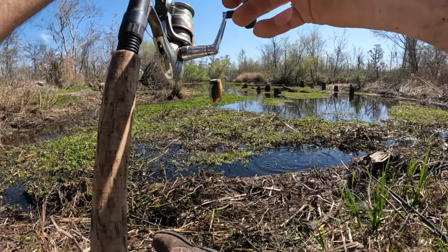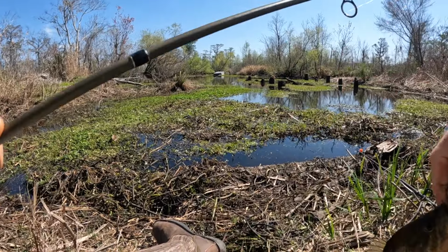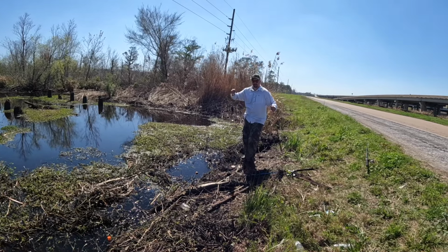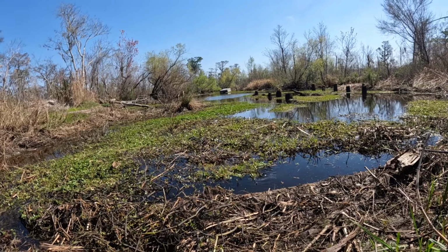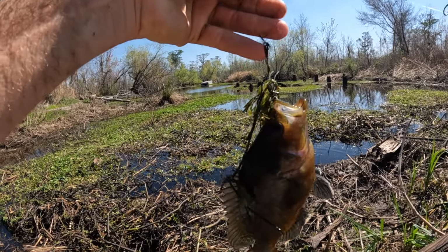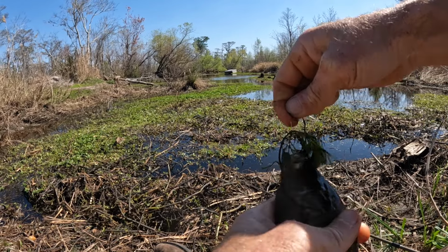Ooh, and I got a goggle eye. Look at that. Yeah, you're right. Let me just get a blue bucket. Well, that's kind of nice. Look at that one. Nice one. They do get a lot bigger, guys, but typically this is the big size coming out of here.